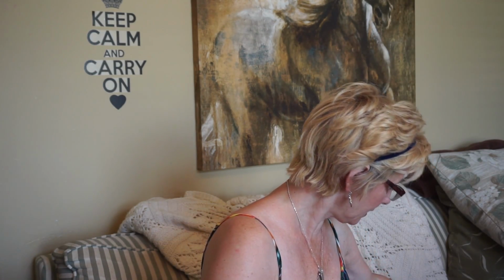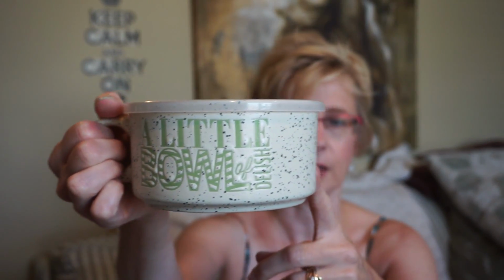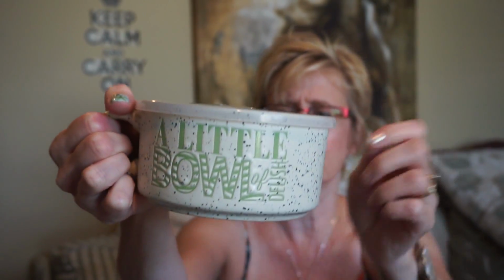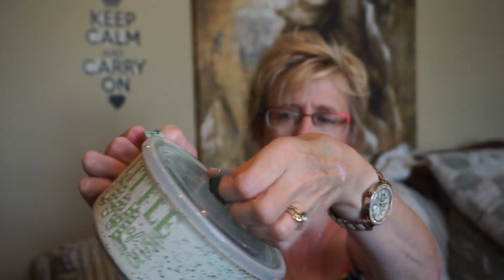But anyway, and also at Winners, I bought another one of these little bowls. It kind of looks like one of those old stoneware kind of bowls. It says a little bowl of delish. It's got the vent. So it's perfect for leftovers, heating up leftovers, that sort of thing. So I'm trying to replace some of my plastic bowls and that.